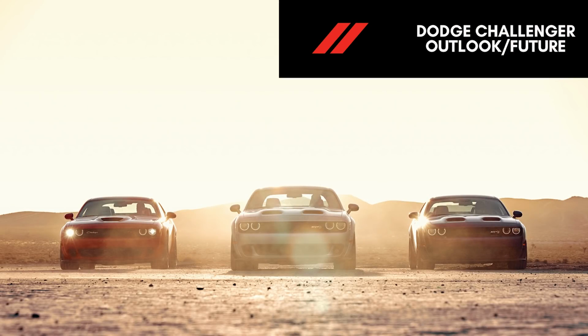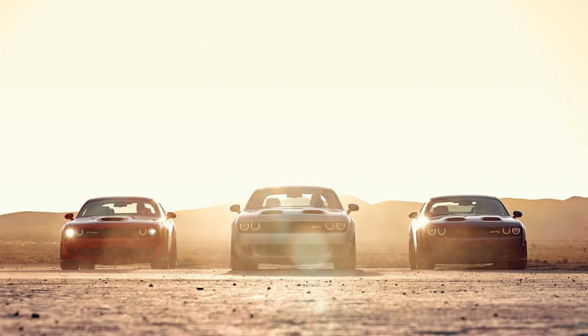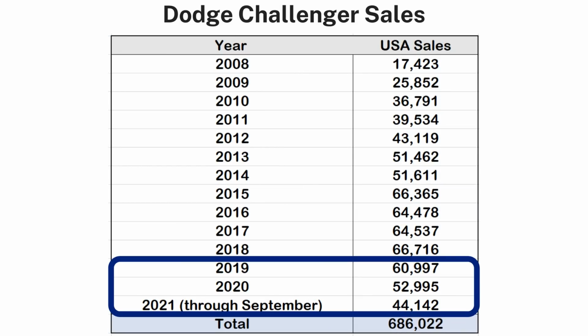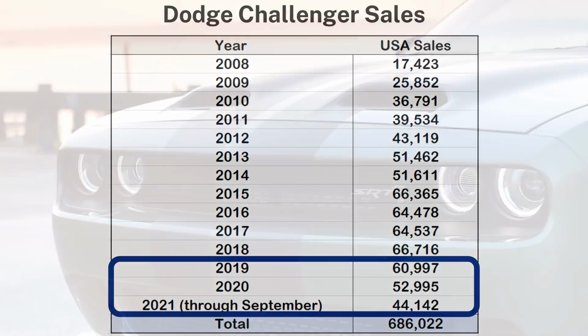The Dodge Challenger was never meant to be a volume seller, but sales are actually improving as the years go on, as the Challenger has constantly been receiving upgrades and improvements from Dodge, both visually and performance-wise. Dodge went all out with the Hellcat models in 2015, and it seems to have paid off, as the Challenger has sold over 60,000 units annually ever since, with the exception of the 2020 pandemic year.